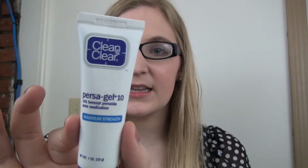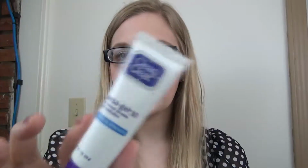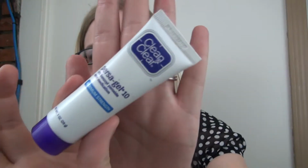The next thing is something I did repurchase. This one expired and it just wasn't doing anything for my skin, and I thought I would mention it because I really, really like this product and I did repurchase it. It is the Clean and Clear Persa-Gel 10 acne medication. So it just looks like this. It's just a spot treatment, and what you do is you put a little bit on a pimple and you just let it dry.